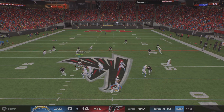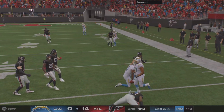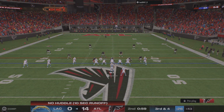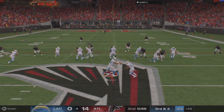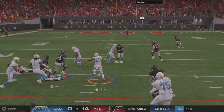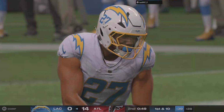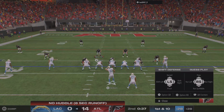Out of the gun, Herbert. That's caught right side by Palmer, and a 6-yard gain gets him right around the 43. In need of a conversion on 3rd down. They had the big play to start the drive. And he's going to get this inside the 30. This offense finding its legs now.